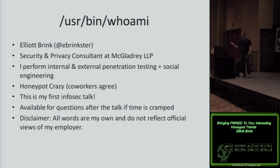And this is my first InfoSec talk, so I'm very happy to be here at GrrCON with you guys, right? Yeah. I'm cramming through a lot of stuff, so I'll be available for questions on the patio or here afterwards. I want to make sure the next person has enough time to set up. And just a generic disclaimer, all words are my own and do not reflect the official views of my employer.